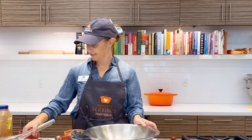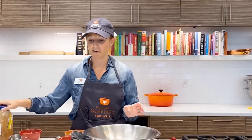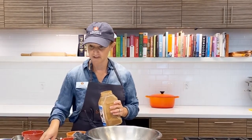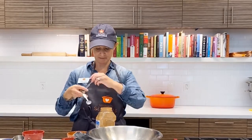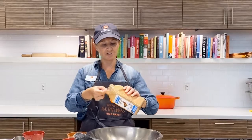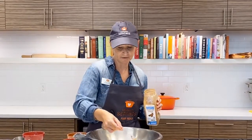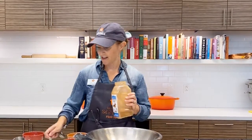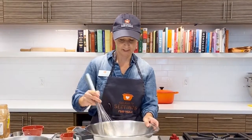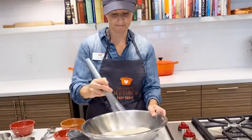And we're going to add a little bit of cinnamon. You can leave it out if you don't like it, but it just adds a little nice flavor to it. So about a teaspoon of cinnamon. You could also add some nutmeg or ginger even, whatever warm spices you like. Just get that in there. So those are my dry ingredients.